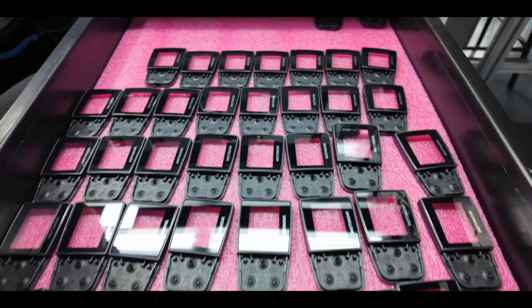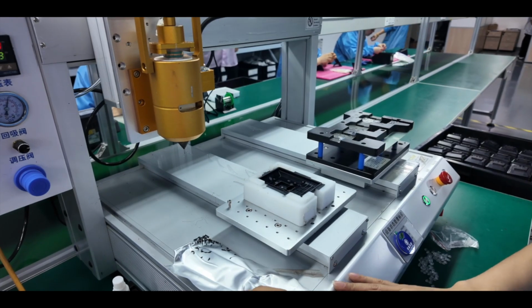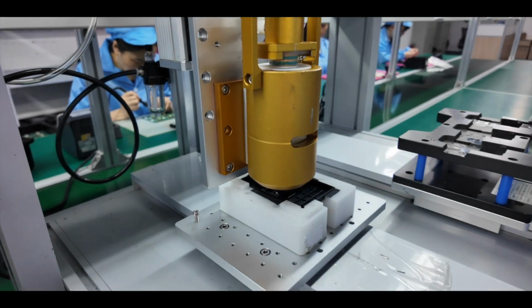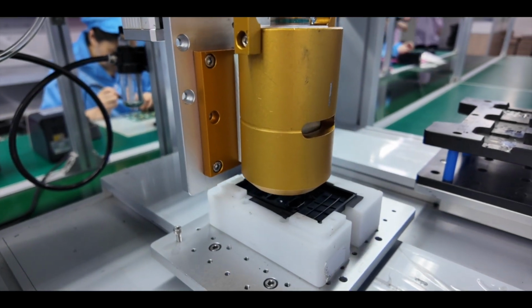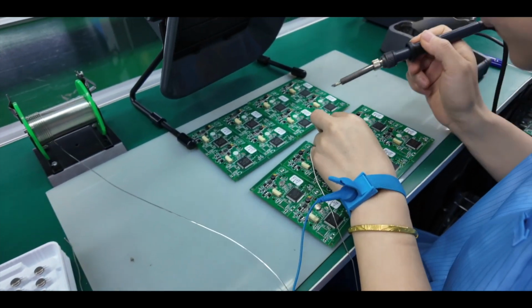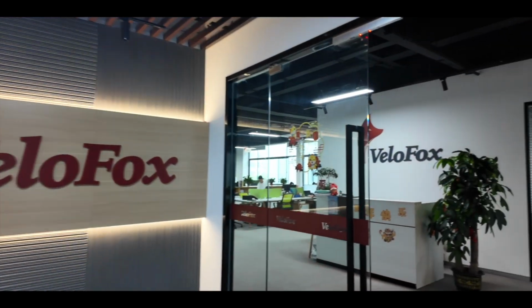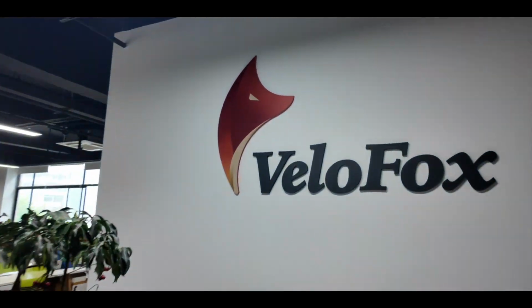That is the HMI. Actually, the founding team of Velofox were former colleagues of Leo, for example our technical director Evan, our administrative director Yuki, our manufacturing director Baron, and one senior software engineer, Mr. Pan. That's the founding team of Velofox, and they are all Leo's former colleagues. They worked together for many years.